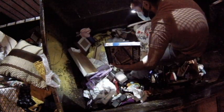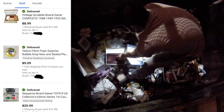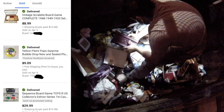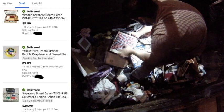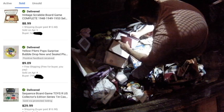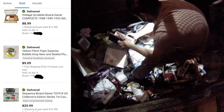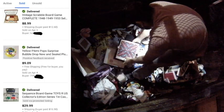There's tons of plush that I pulled out from here, and Scrabble. Actually, I'm going to open it up to see if it looks complete, because I pulled out 4 from here. Actually, in April, I sold one, because I found 4, and some of the boxes were torn and some of the game pieces were missing, but I put one complete one, and then I have another one that's half, or more than half, actually.